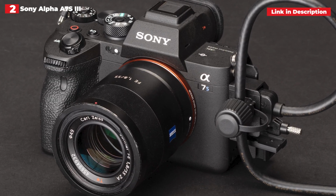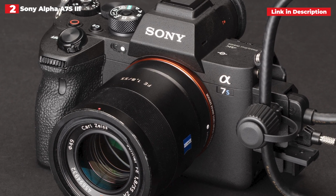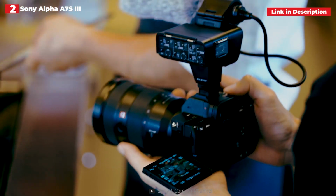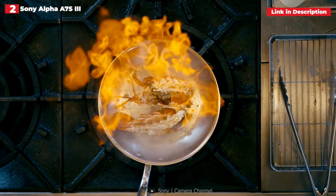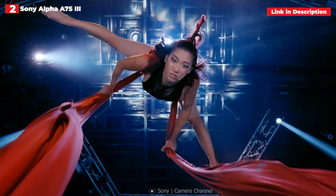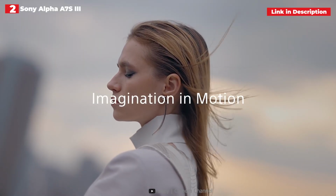The A7S III can record native DCI and Ultra HD 4K footage at up to 120p frame rates. At 24p, 30p, and 60p, the camera makes use of the complete sensor width. Alternatively, at 120p, the camera employs a small 1.1x crop factor. Furthermore, regardless of resolution or frame rate, the camera has no recording duration restriction.